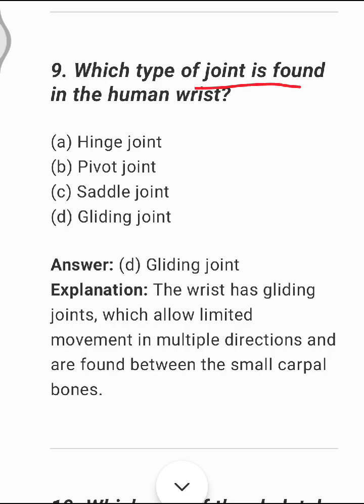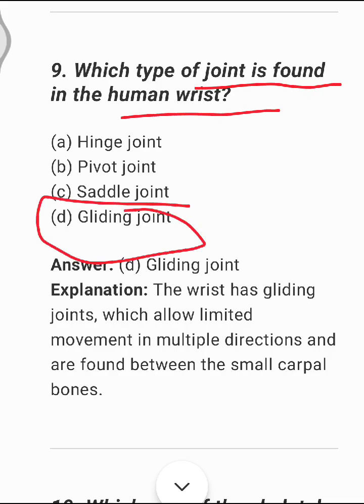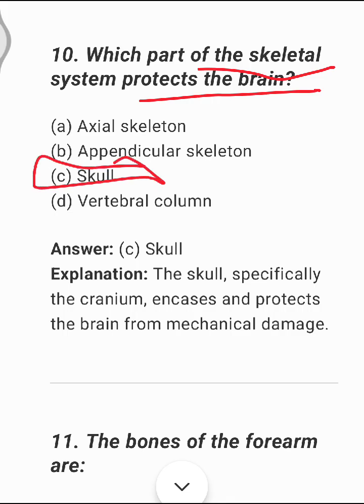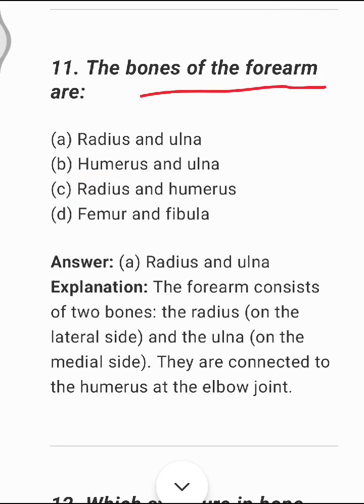Which type of joint is found in the human wrist? So it is a gliding joint. It is present in the wrist region. Which part of the skeletal system protects the brain? So it is the skull. The cranium of the skull, which is also called the brain box, protects the brain. The bones of the forearm are the radius and ulna, option A.